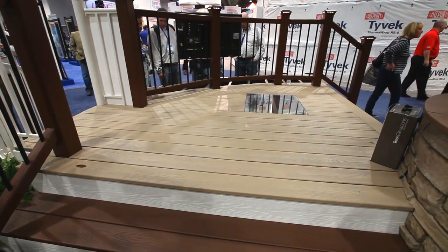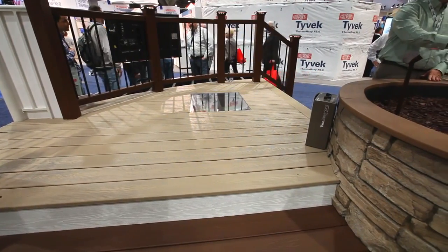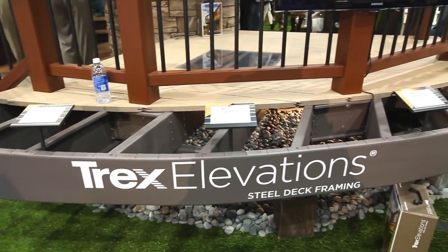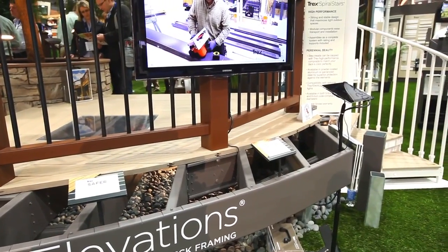The other thing is the size of the deck is getting much larger than it was 5 years ago. 5 years ago, the average deck could have been 350 square foot. Now we're seeing upwards of 550 square foot decks, and they're changing the types of materials that you use for building a deck. So, for example, one of the innovations Trex came up with was a metal steel substructure called Trex Elevations. The benefit of that substructure is that you can build much larger, wider spans, longer cantilevers, and it gives you a flatter surface.